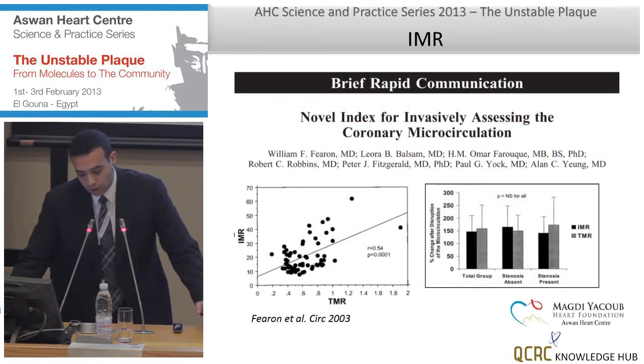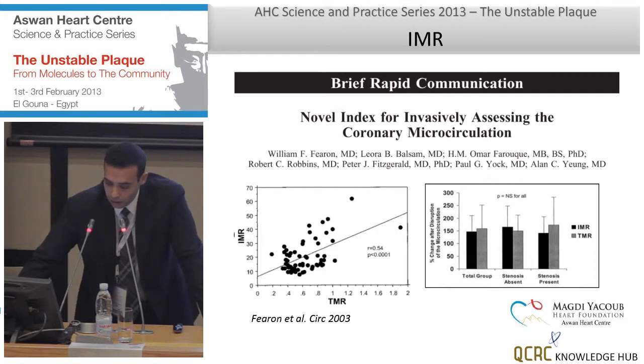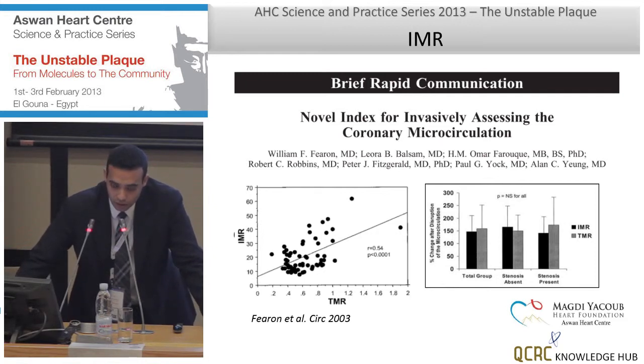Now, this led Dr. Fearon's group at Stanford to come up with this index in 2003. They studied microvascular function in 9 pigs and defined IMR as the minimum achievable microvascular resistance during maximal hyperemia. Flow was measured in those pigs using flow sensors. Microvascular dysfunction was induced by embolizing microspheres, and they calculated microvascular resistance afterwards, both true microvascular resistance and via IMR. They found good correlation between IMR and true microvascular resistance. They also found that this relationship is not affected by the presence or absence of induced epicardial coronary stenosis.